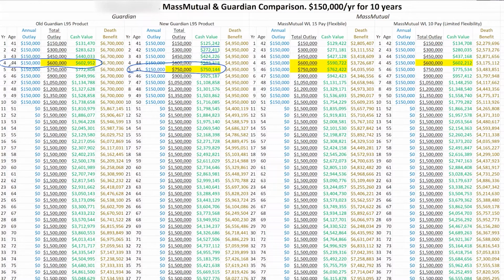Transitioning to MassMutual. So I ran 2 options with them. Their 15-pay product, which means you can pay into it for a maximum of 15 years. However, you're not required to do that. You'll see that we stop after 10 in this example. And then their 10-pay option, which means that we can fund it for a maximum of 10 years. But again, we do not need to fund it that long either.